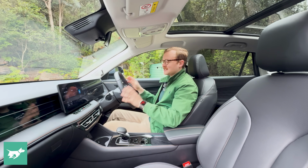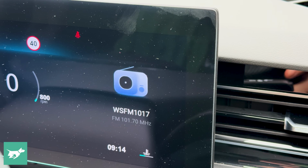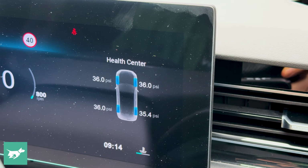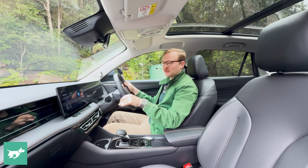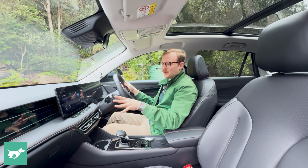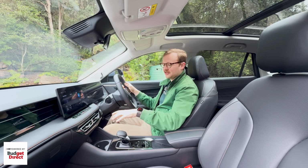Driver's display has some level of customization to it, definitely could be a little bit more intuitive to use, but you've got all the basics, including a trip computer and the ability to put a map on there too. However, in a strange miss, which we're not usually seeing anymore at all in any car we test, the new HS doesn't have wireless Apple CarPlay or wireless Android Auto. You've got to plug it in with a cable.